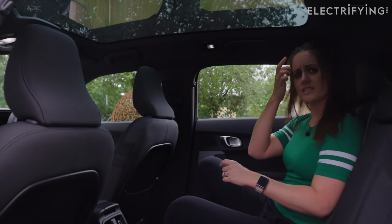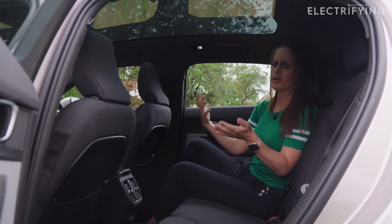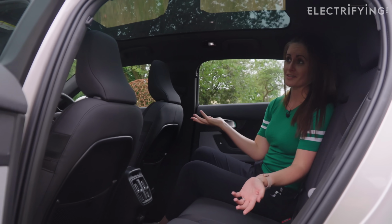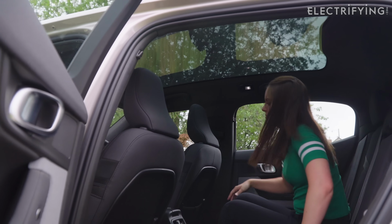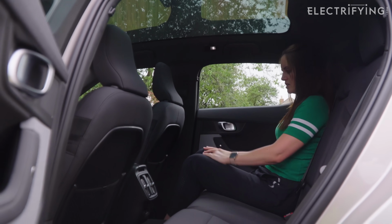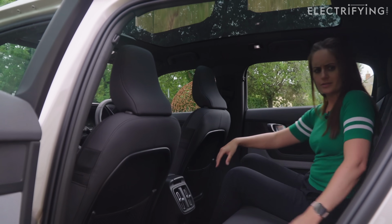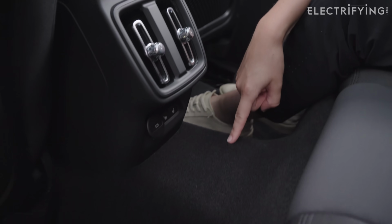Okay, rear seats. I mean, it's spacious back here, but not like Ioniq 5 territory, but it's perfectly fine. I mean, the panny roof makes it feel way more spacious. I loves me a panny roof. I'm 5'6", so legroom is pretty good. Headroom's quite decent. You can tell there are still traits of the XC40 back here, mainly the transmission tunnel.